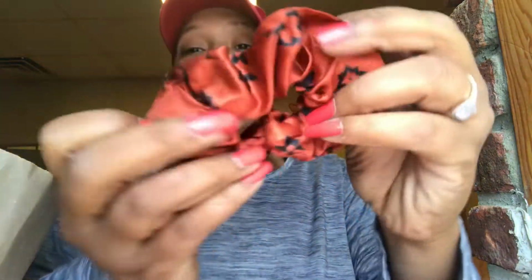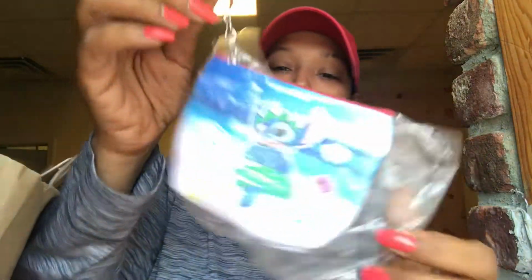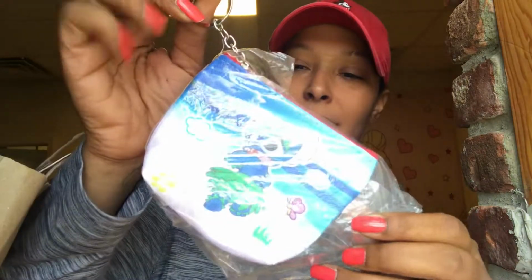Oh, this is cute. Look at that hair bow. Damn, I wish this was a scarf. This is cute. That is cute. Cute. That is cute. I keep saying everything is cute. It is. Let me hurry up and finish going through the bag. Oh, this is cute. That's cute. A little dangling keychain.